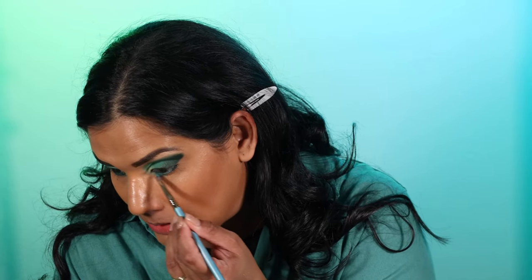Okay, I'm gonna take this Natasha Denona eyeliner in the shade Willow and throw it in my waterline quick. I feel like I'm stalling because I don't know what to put on my lid because there's so many gorgeous eyeshadows. The metallics in this palette are beyond. I mean, holy smokes. This is a stunning palette.